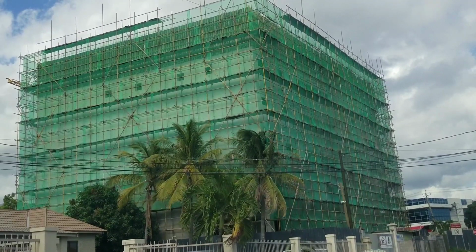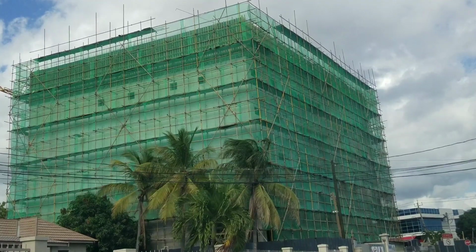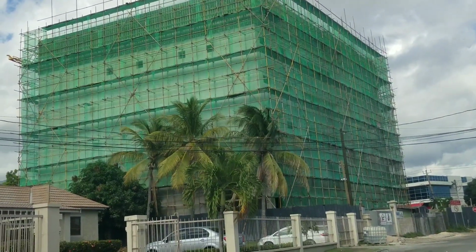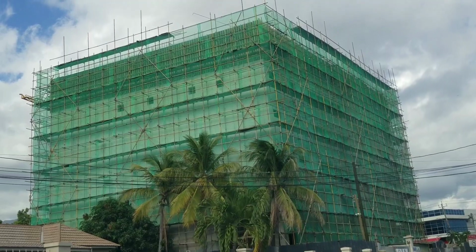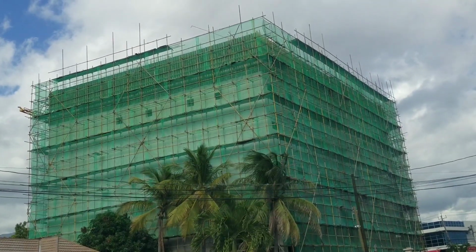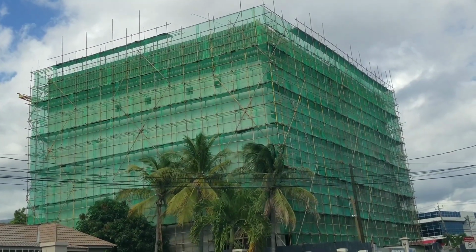All right, so this building looks like it's going to be finished probably early next year, and it's being done by a Chinese contractor, and it seems to be moving rather quickly. Now, the BPO industry in Jamaica is doing very well. They literally don't have enough space. The demand for space, they just don't have enough space for the BPOs.